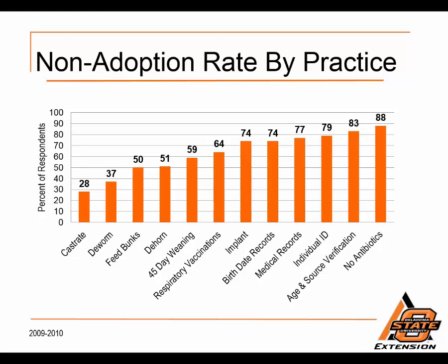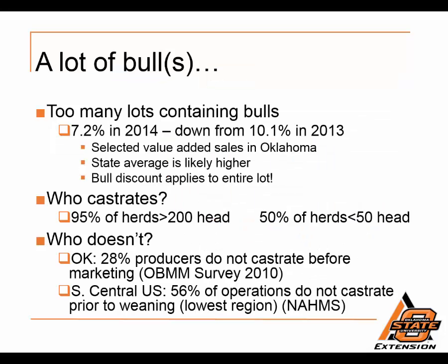Before we move to the specifics, let's take a look at adoption rates by Oklahoma producers. In the 2010 OBMM survey, 28% of Oklahoma producers who responded do not castrate bull calves prior to marketing. 74% of Oklahoma producers do not implant calves on the ranch. The result is a lot of bulls coming through the sale ring. If we look at 2014, 7.2% of the lots that came through value-added sales in Oklahoma contained bulls. The state average is likely higher due to the nature of those value-added sales.